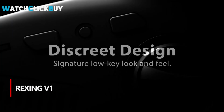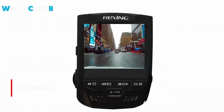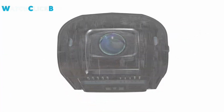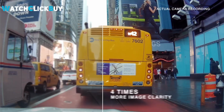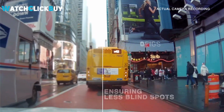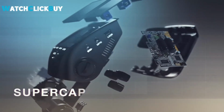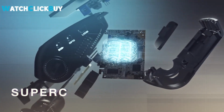2. The Rexing V1 4K Ultra HD dash cam provides stunning 2160p video quality with a discreet design that makes it an unobtrusive witness on the road. Its 170 degrees wide-angle lens captures a broad view, while wide dynamic range, WDR, optimizes footage in varying light conditions. Equipped with a supercapacitor, this dash cam is built to withstand extreme temperatures, ensuring reliable performance.